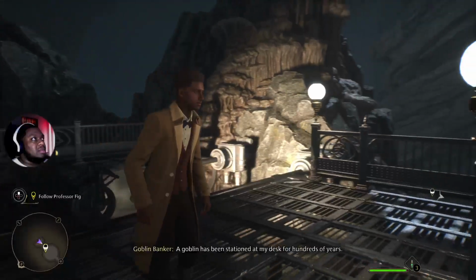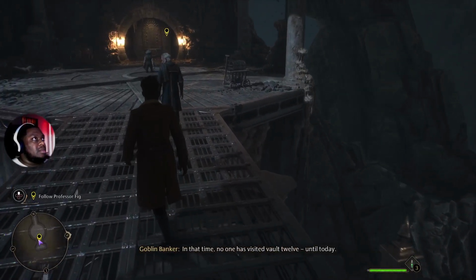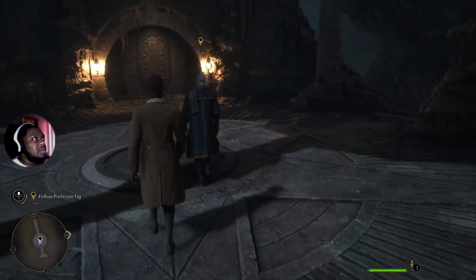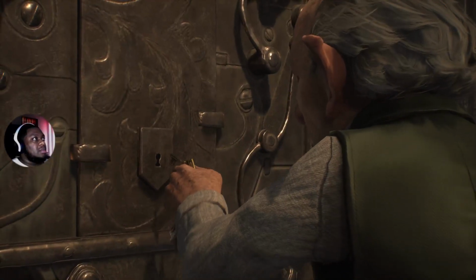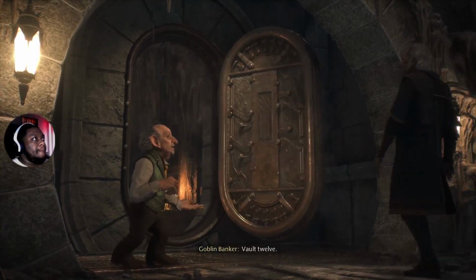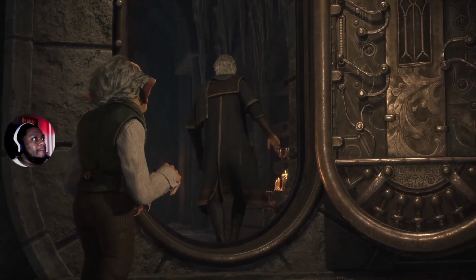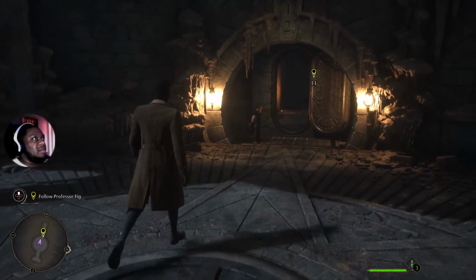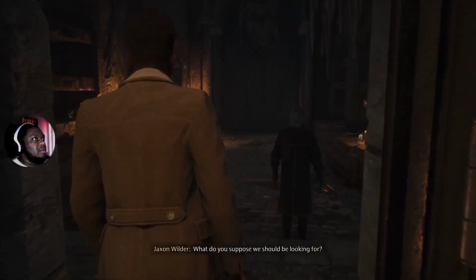This vault was accessed. A goblin has been stationed at my desk for hundreds of years. In that time, no one has visited Vault 12 until today. Wow. Thank you for your help. I'm getting a bad feeling. What do you suppose we should be looking for?